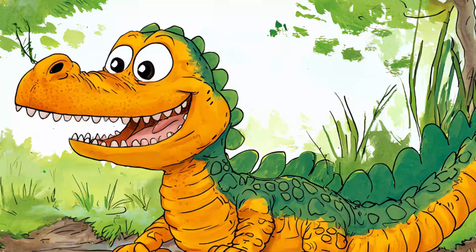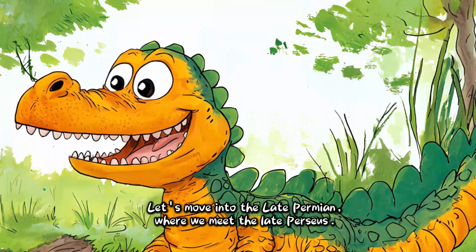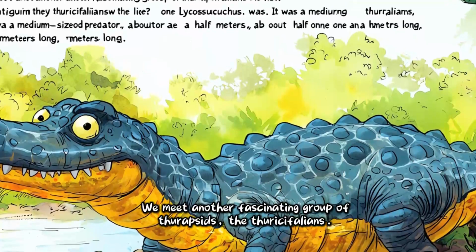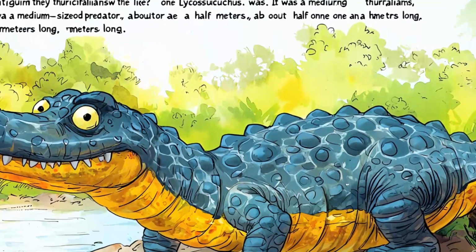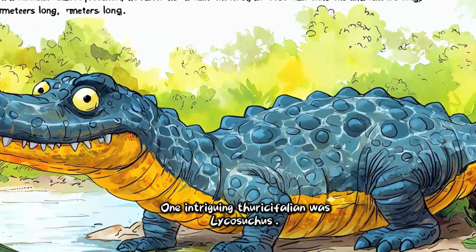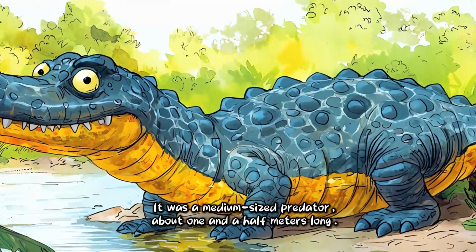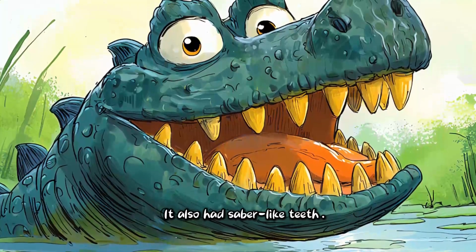Well, life did find a way, and new predators emerged from the ashes, so to speak. Let's move into the late Permian, where we meet another fascinating group of therapsids, the Therocephalians. Therocephalians, another new name to add to the list. What were they like? One intriguing Therocephalian was Lycosuchus. It was a medium-sized predator about 1.5 meters long, and guess what? It also had saber-like teeth.